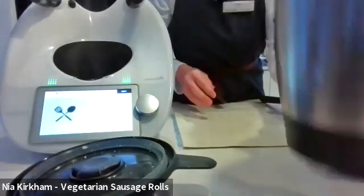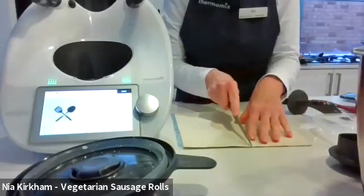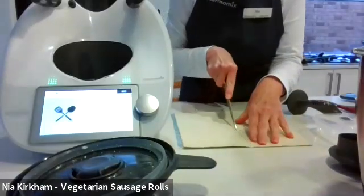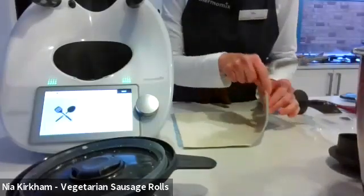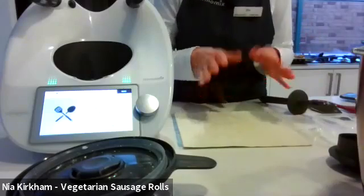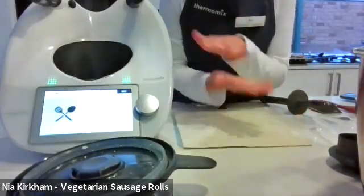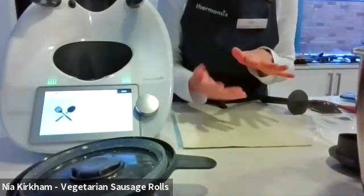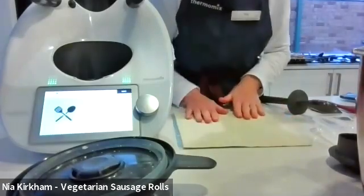There we go. So I've got my piece of puff pastry. All I'm going to do is score that pastry down the middle. So just put a line through it. And I'm leaving the protective plastic on because that's really useful to stop it sticking to your bench. But also, if you are going to freeze them, use that plastic to go between the layers, and it'll stop them sticking either to your Tupperware or to each other. So that's really good to keep hold of those.